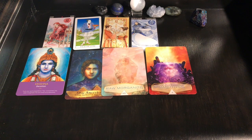Okay, let's check out amethyst and see what it has to say. This deck is pretty intensive. I really like it because it has different messages for each one. So we got number 4 here.